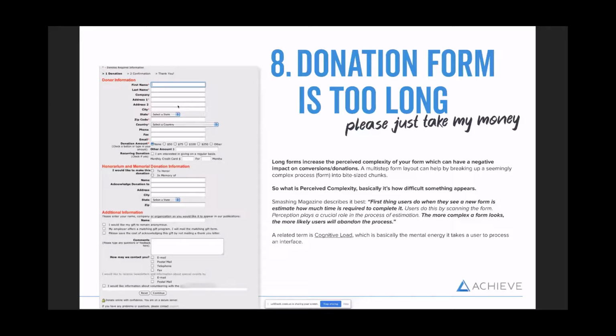Determine what the purpose of your donation form is. If it's for donations, you need to get some information. You want to be able to connect with that donor, certainly. But if you're asking for too much information, are you perhaps discouraging donations?